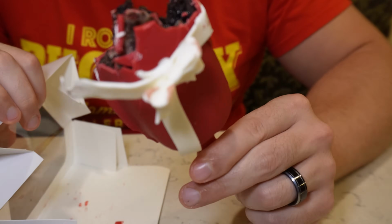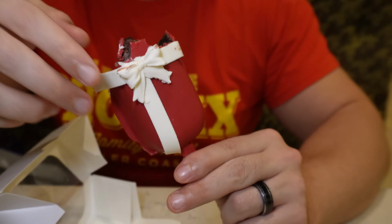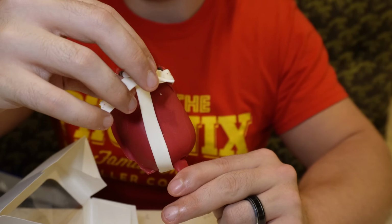All right, we were trying to actively figure out the crunch in here. Should I just take the bow off? Oh, is that even fondant or is that chocolate? Here, it's got a mint flavor. The bow is mint flavored? Does it? I think you made that up. No, it's sweet. I don't know if it's fondant or not. I don't think it's fondant. All right, fondant's not good, so I'm happy it's not.